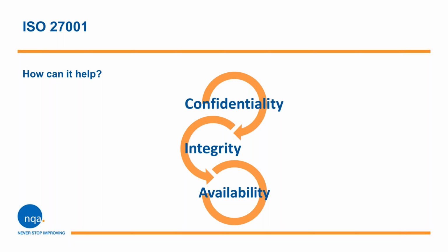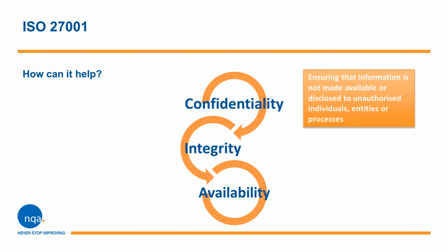Now, having a certified ISMS in place will give your customers more confidence in your company, as well as improve your relationships with other stakeholders and also help you mitigate risks. So the 3 things we've got up there then: confidentiality. Now, a common example of confidentiality would be an online transaction conducted over secure methods, such as the use of encryption, whereby information is protected via secure certificates such as HTTPS.